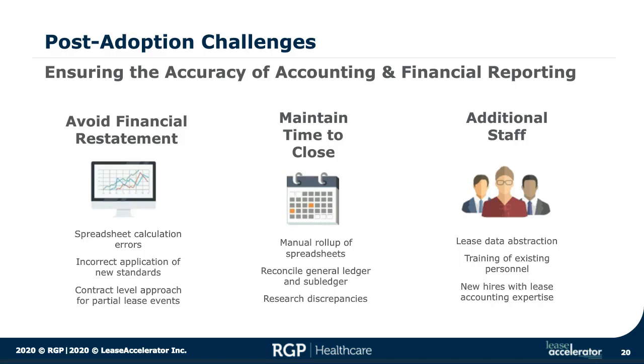do you have a solution that allows it to be repeatable and as automated as possible, so you're letting the system do the work instead of the people? Having the system do the work, generate the reporting, generate the entries, show you the audit trails, so that all you have to do is manage the leases and manage the process going forward. And with that, we're going to move on to our final polling question.